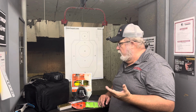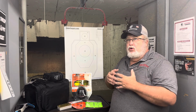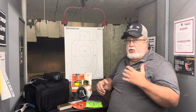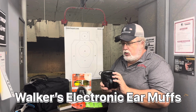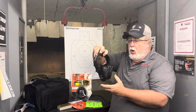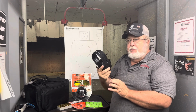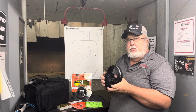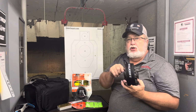So let's start out with a pair of muffs. Now, as a firearms instructor who uses the earmuffs almost every day, 10 or 12 hours a day, I like the Walker Electronics. I use the Walker Electronics because they give you all the pluses and not too many of the negatives. We don't have a ton of high cost on these. They take a AAA battery. They slip directly on your head. You can adjust the volume.